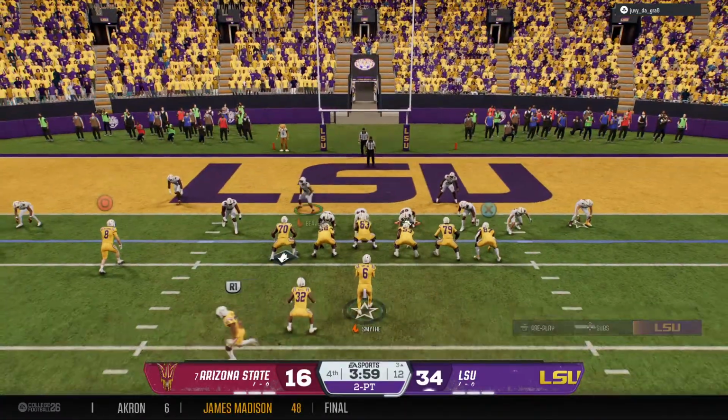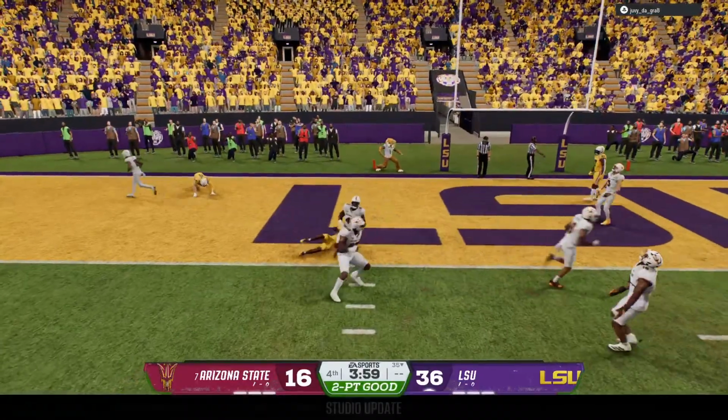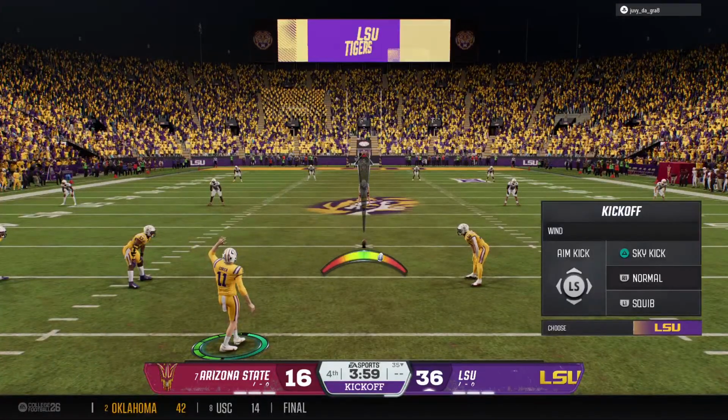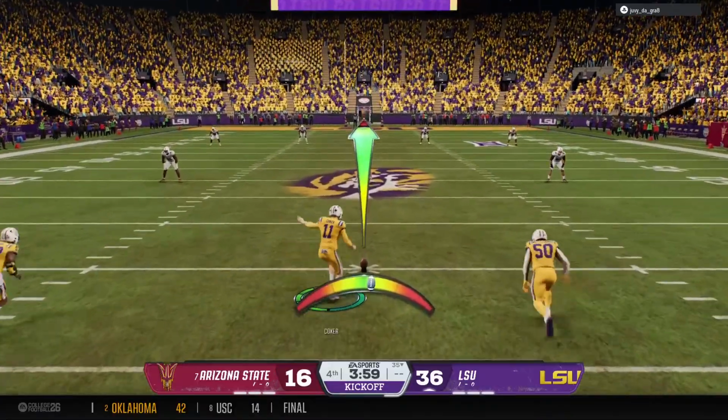Sends it back in motion. Snap in the shotgun. He's into the end zone for the 2 and extends the lead. So they take advantage of good field position and move it 46 yards. And they top it off with a 14-yard pass for the touchdown.